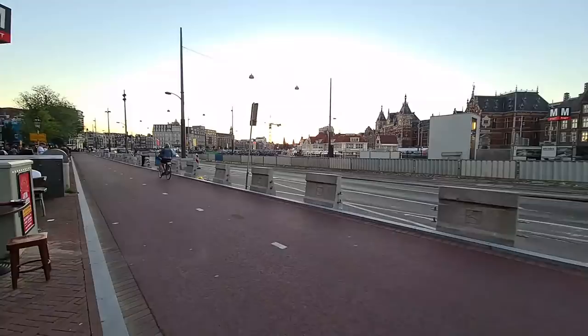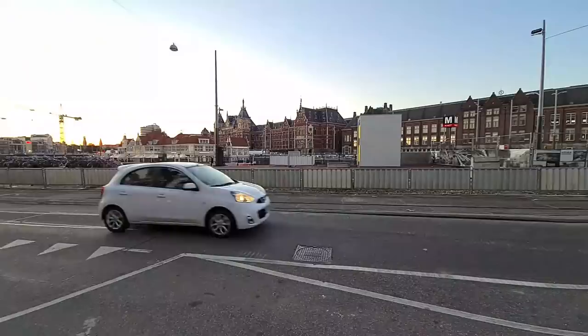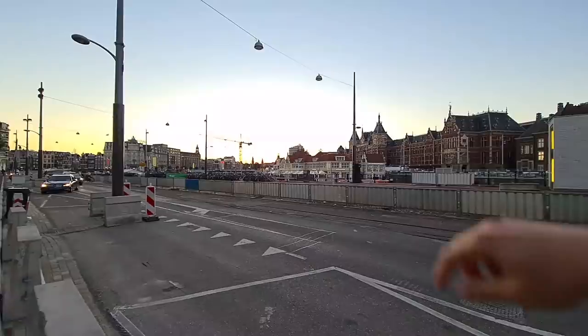Because of the restrictions, renovations and constructions, some of the ways to the central station are closed. For example, you have to walk all the roads if you want to go to the central station entrance. And I have just noticed that there is a fast route.